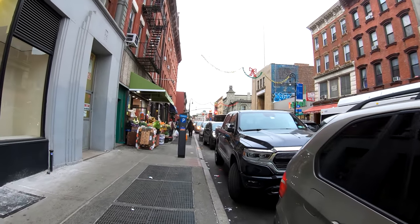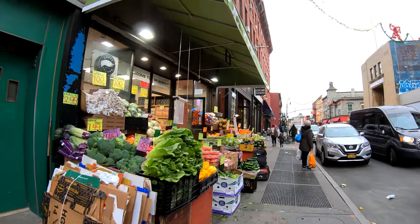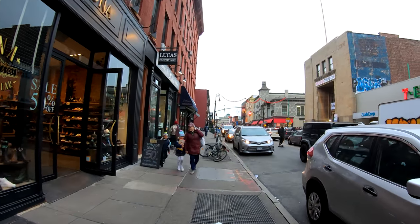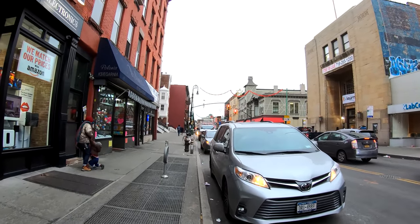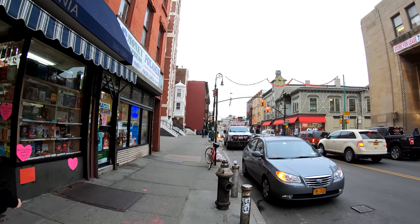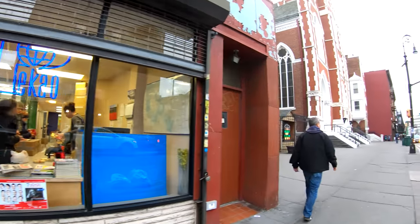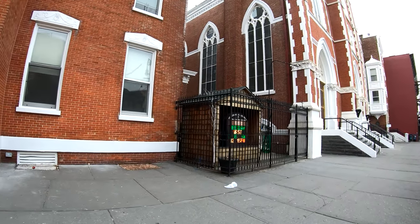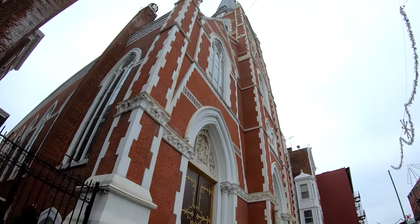So this is an area with a lot of history. In a few moments, I'll walk past a church which has been in the community for a long, long time. Here's a fruit and vegetable store. A lot of local Polish and Polish-American businesses here. Here's a money exchange. Here's the church I was just talking about. The St. Anthony's Roman Catholic Church.